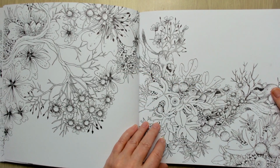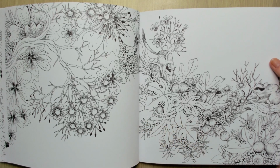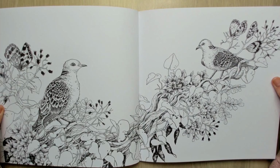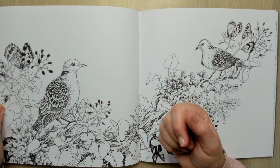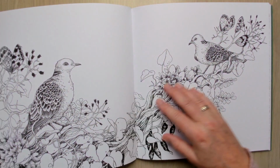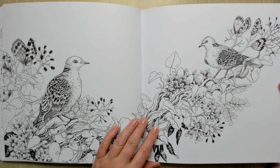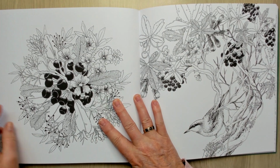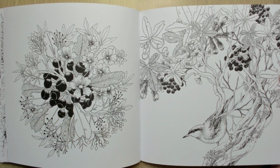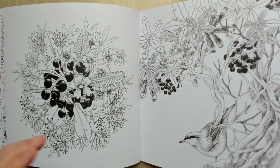More beautiful flowers. And a little creature here. Here's a black smudge again. This is the dove from the cover. This one. But you can color him the way you want. Again, blackberries or seed thingies. This looks like a wren to me, but I'm not quite sure.